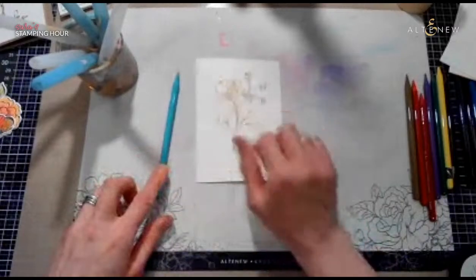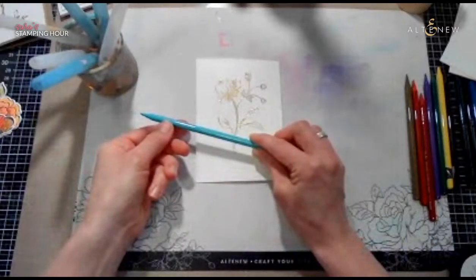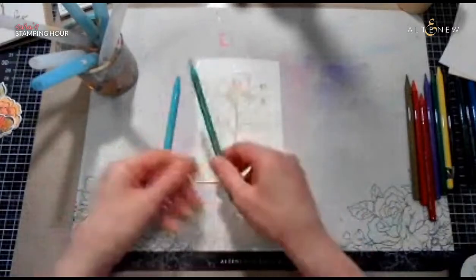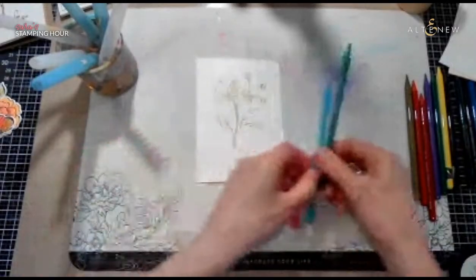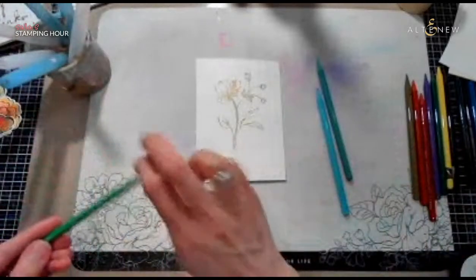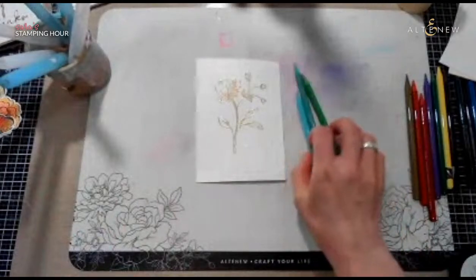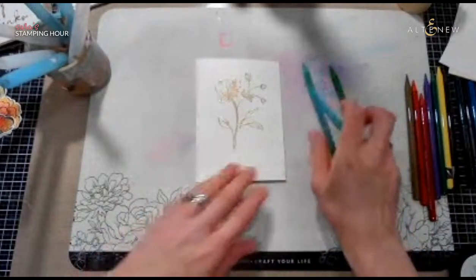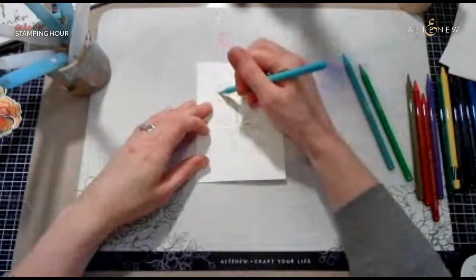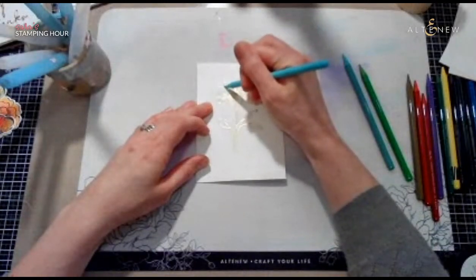Okay, so I'm going to start coloring in my flower again with the leaves here too. I'm going to be working with dewdrops, which is a really pretty light blue, and then I'll come in with a little mountain mist. Get some of those colors going and let's go back to Limeade. I can't resist. I love this color combination. I think that's super pretty. Now, let's take a look here. If you're wondering about just coloring in the image, let's just take a little bit of color and just kind of scribble it in here.